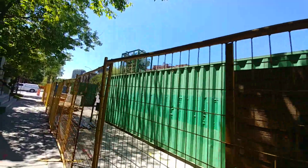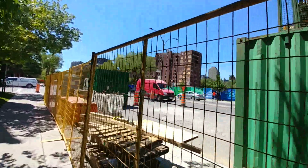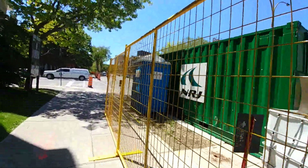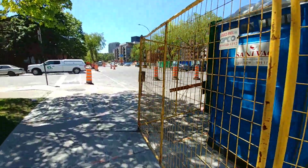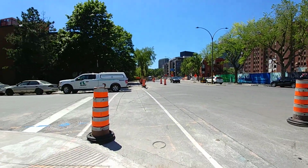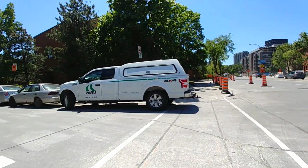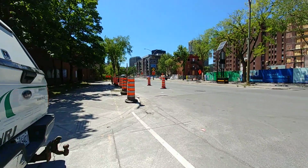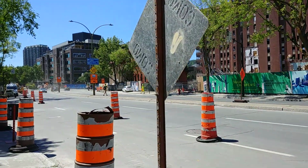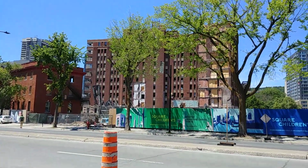One last view here, directly in front of it facing north, and I'll wrap it up. Try to get a view right between these trees here. And there's this little structure here as well that's being demolished. Quite the sight, I tell you.